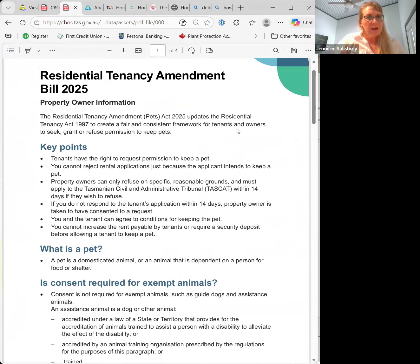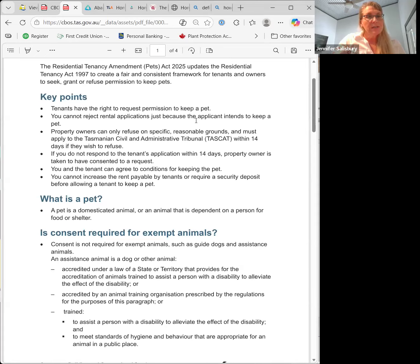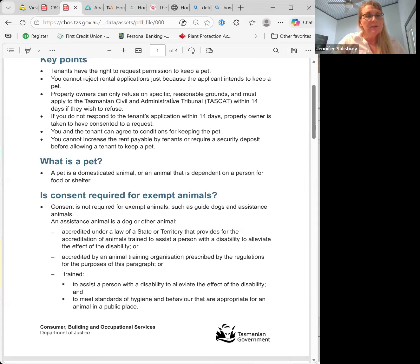Key points. Tenants have a right to request permission to keep a pet, and you as the owner cannot reject rental applications just because the applicant intends to keep a pet. Property owners can only refuse on specific reasonable grounds and must apply to the Tasmanian Civil and Administrative Tribunal, TASCAT, within 14 days if they wish to refuse. If you do not respond to the tenant's application within 14 days, the property owner is taken to have consented to a request. You must know this.